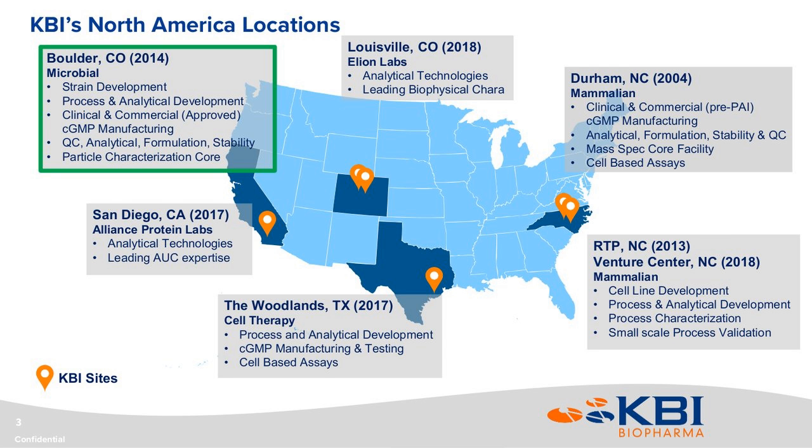So KBI, like I mentioned, we are a global contract manufacturing and research organization. These are the North America locations that we do have. Like I said, I am based in the Boulder, Colorado location. At this location specifically, we do microbial work that includes everything from strain development and cell line development to process and analytical development. We do have clinical and commercial cGMP manufacturing suites on site, which our processes end up in as we move through development. We also have all the associated departments to support that commercial and clinical facility in terms of QC, analytical, formulation, and stability. We also have a particle characterization core group on site as well.